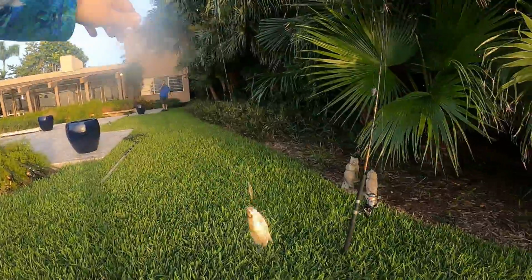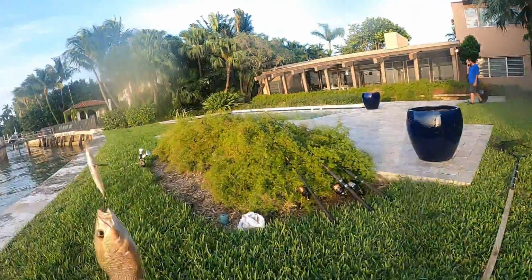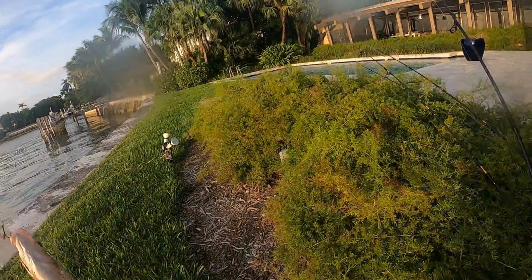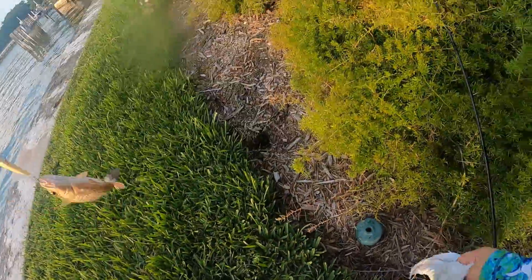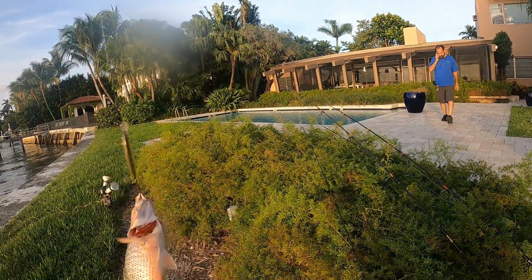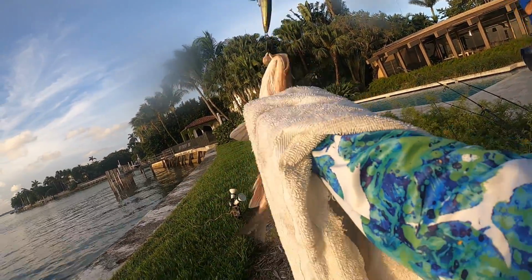I got a snapper on the lure, baby. On the lure, on the lure. Let's go, let's go! Oh my God. Okay, let me grab him with the towel because these guys are dangerous enough as it is.